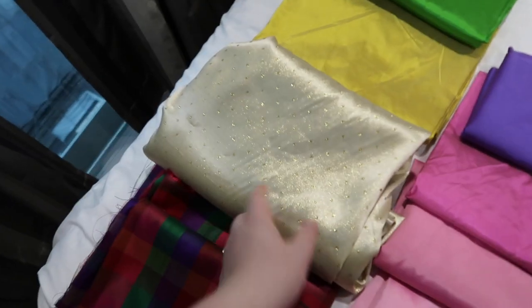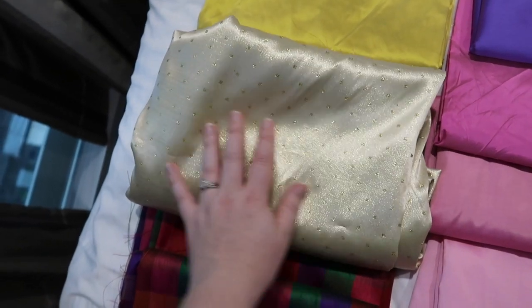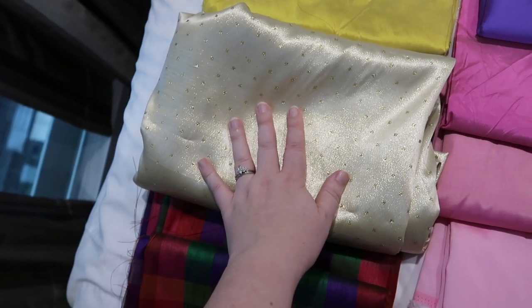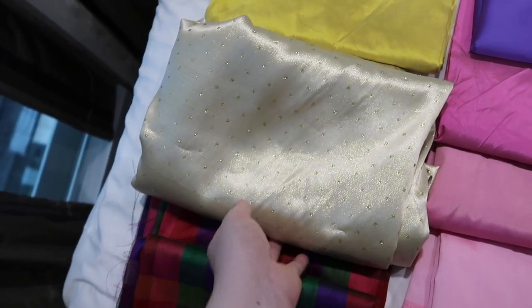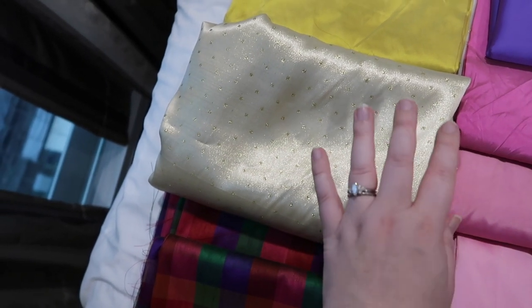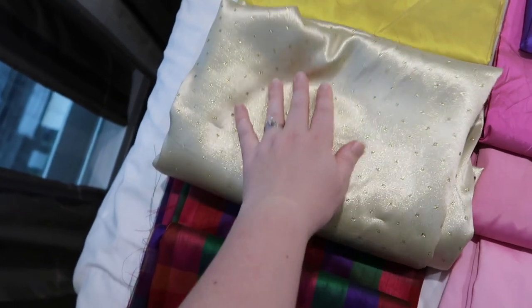Then I picked up this beautiful one, which is a polyester, but it was $2 a meter. So I got 10 meters of it, I think. Anyway, there's a lot here. And the reason why it was $2 a meter is that there is a faint line towards the bottom of it, which I think was maybe some water damage or something. But you know what? Couldn't pass it up.